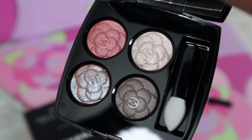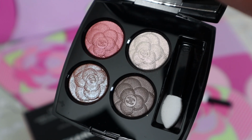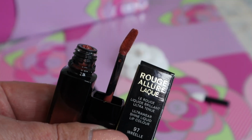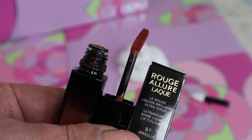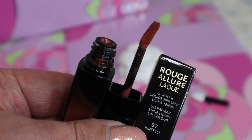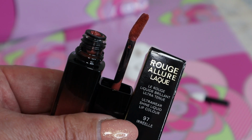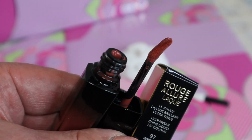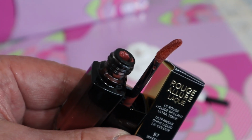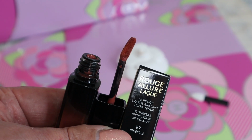You know, when I buy something like this, sometimes I don't even want to touch it. I just want to keep it and look and look and look. It's gorgeous. Next, I have lip color for you. This collection has 2 lipsticks, Rouge Allure Lilac. I chose this one, color 87. It's a matte color, a beautiful peachy orange color. I love how this lipstick stays. Just love this color.